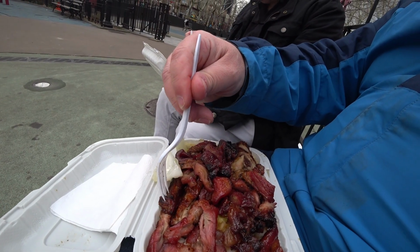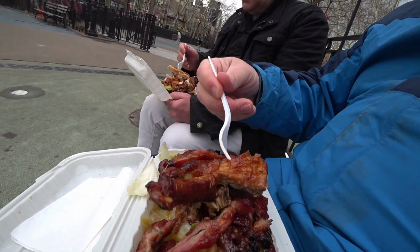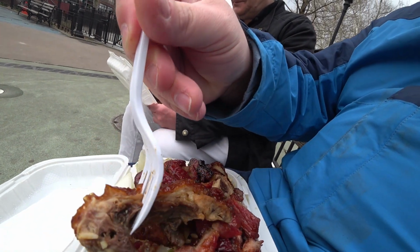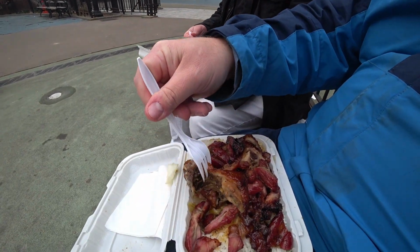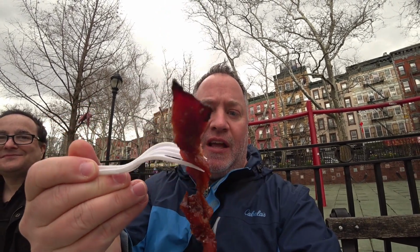Let's dig in. We're gonna try the pork first. They're known for their pork. The pork is what, if you read all the reviews, everyone raves about. So here's the pork. It's really nicely roasted. When they were chopping it, it just fell apart underneath the knife. It's pretty amazing looking. So let's get the first bite of the roast pork from Wafun.